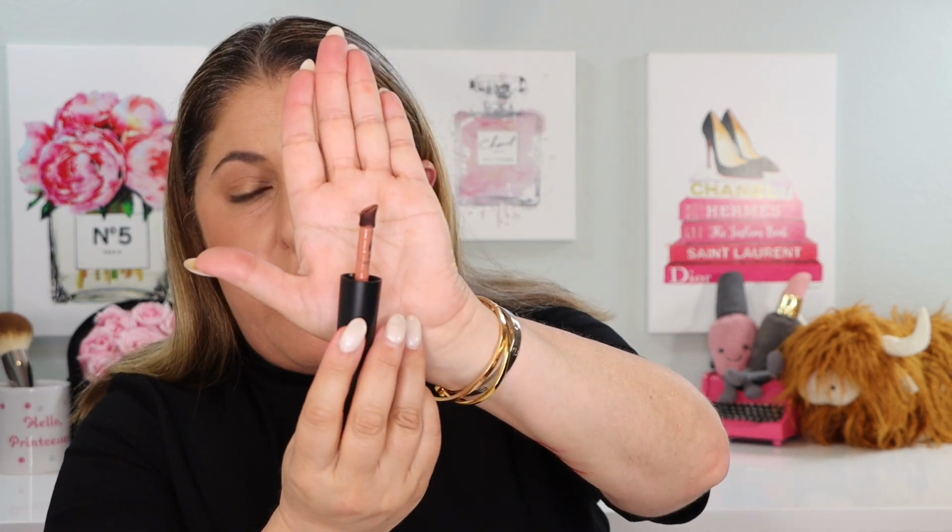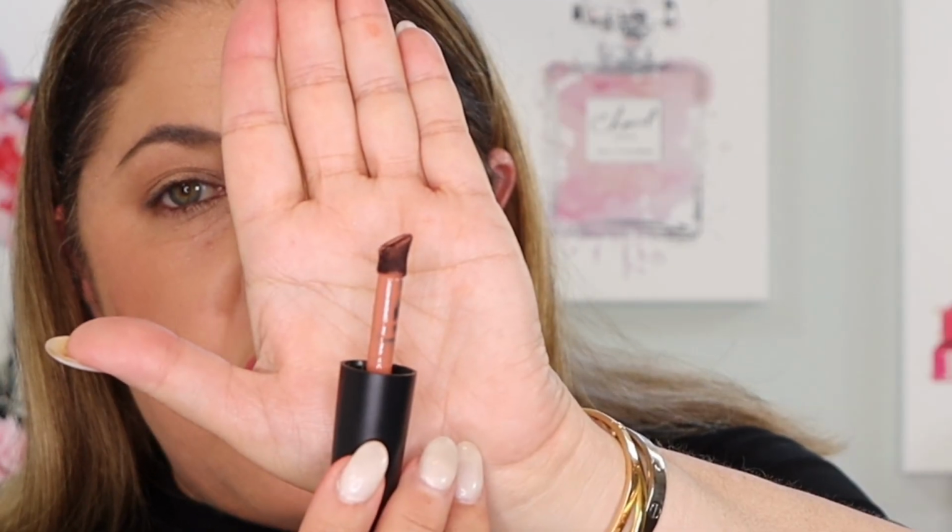This is an interesting one. So the Makeup Forever has this cool little pointy witch hat of a cap. But it also has, let me see if I can clean it off a little bit and you can see, look at this really interesting doe foot. It's very flat and almost sponge-like, and it's really nice for application. It makes it very nice, easy, and precise.